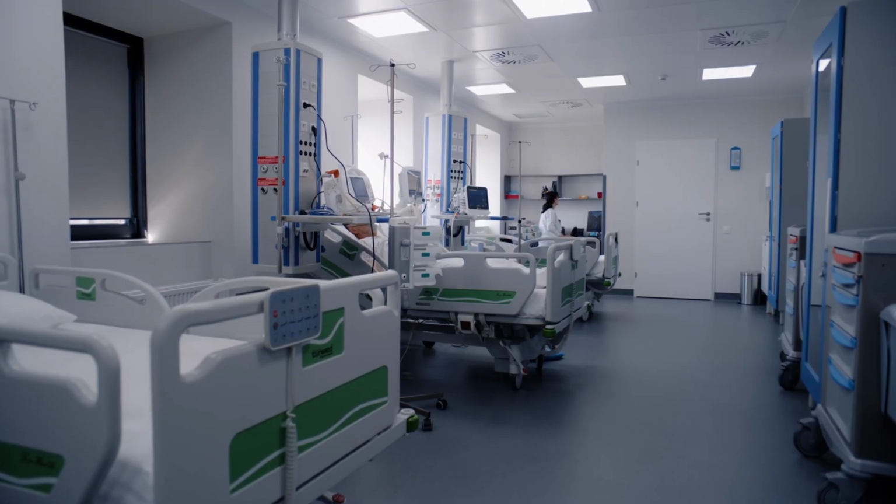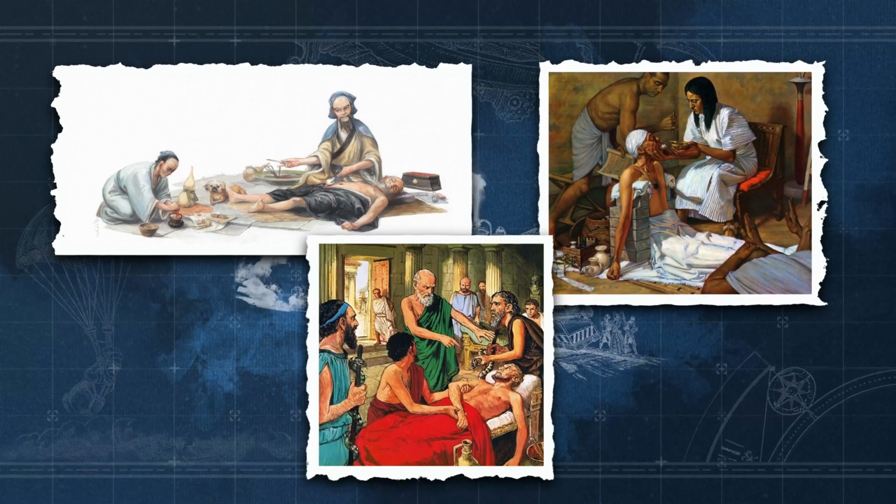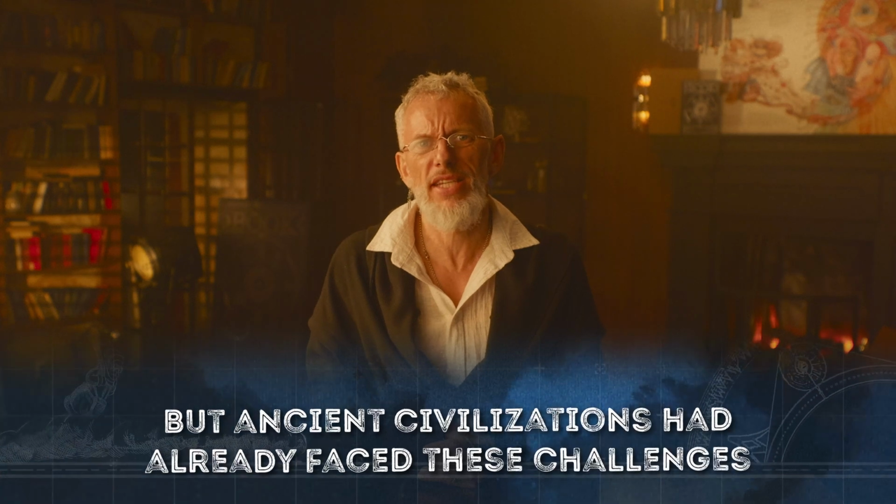What if medicine disappeared tomorrow? Hospitals would shut down, pharmacies would be empty, and doctors would vanish. Any wound infection or fever would once again become a deadly threat, and survival would depend solely on the knowledge our ancestors possessed. But ancient civilizations had already faced these challenges.